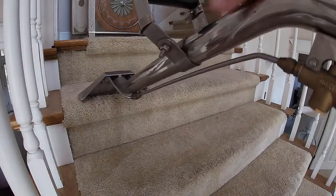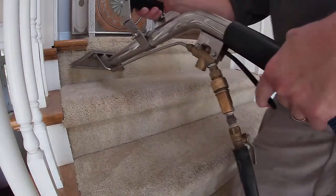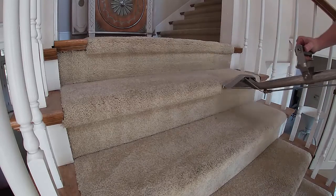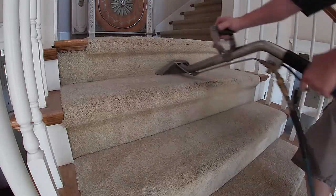Oopsie. Yeah. When you're doing stairs, be aware that there's a small gully in between the riser and the step itself that you want to make sure you spray directly into, and then just draw your unit straight back.